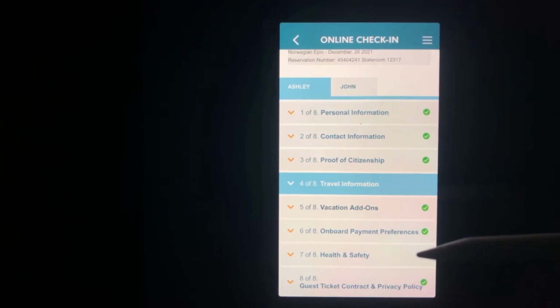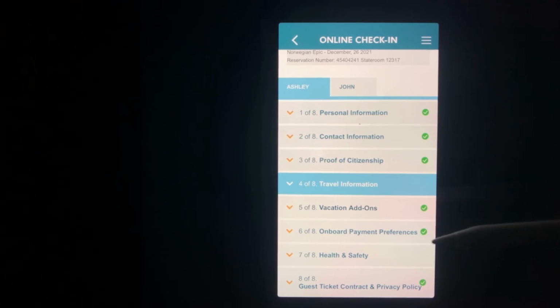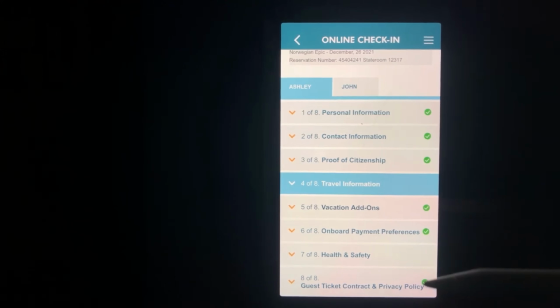Note, this section will not get a green check mark when you've completed everything. Norwegian will be adding information as it comes available and up to 21 days before your cruise ship. So make sure you come back here at the earliest 20 days before and complete whatever has been added to Section 7. Section 8 is where you electronically sign your Norwegian Cruise Line guest contract.